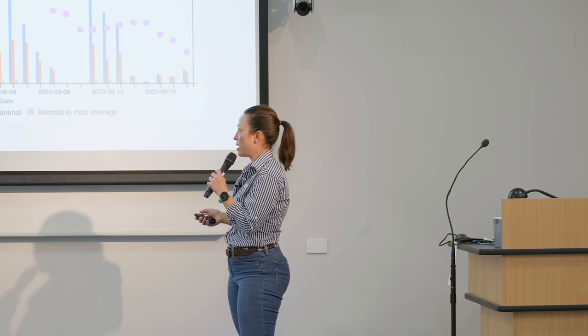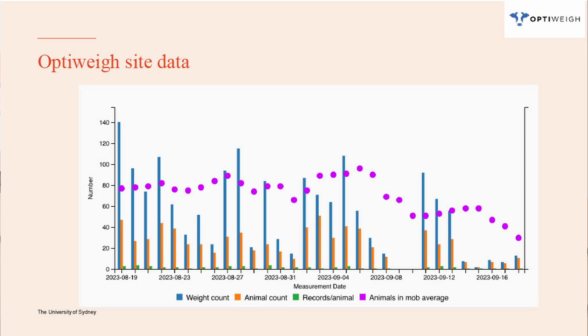And you also get this information, which talks about your attendance levels, how many animals are attending, and you can start to think about, one of the patterns that we're looking at is how what's in the paddock affects how much they're attending the OptiWay stations.